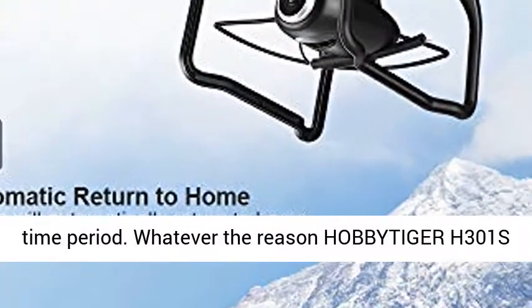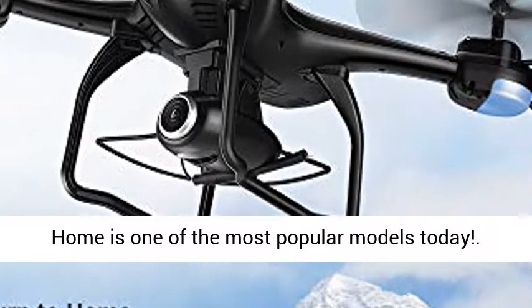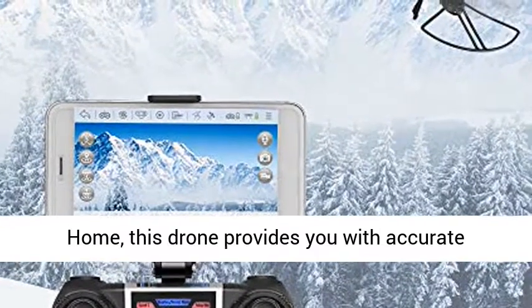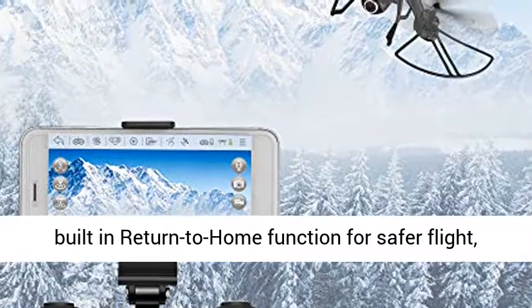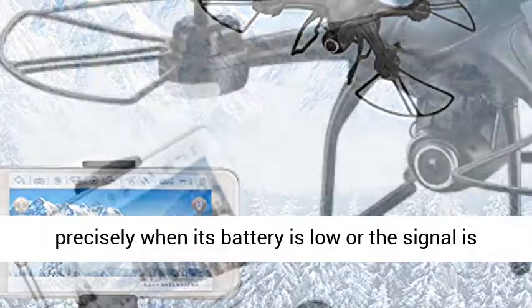Whatever the reason, HOBBYTIGER H301S Ranger drone with camera, live video and GPS return home is one of the most popular models today. With GPS-assisted flight and automatic return home, this drone provides you with accurate positioning details of your drones. It features a built-in return-to-home function for safer flight, since the drone will automatically return home precisely when its battery is low or the signal is weak.